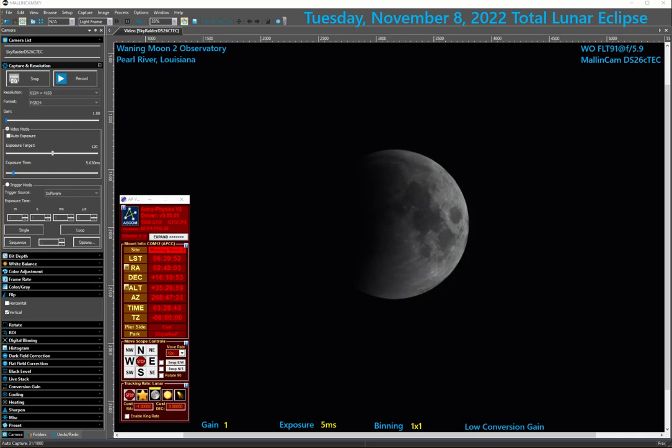Okay. According to SkyTools, the moon is about 20% into the umbra. Let me turn off the blue lights in the observatory. You definitely go outside and look at it and see that it's progressing. I just changed the exposure to 6 milliseconds.